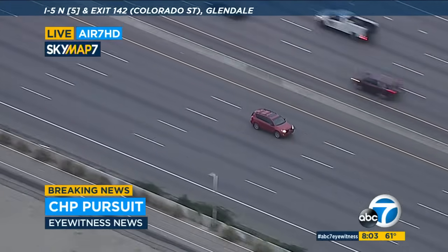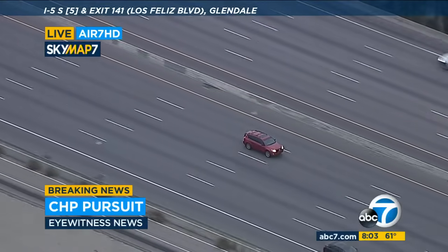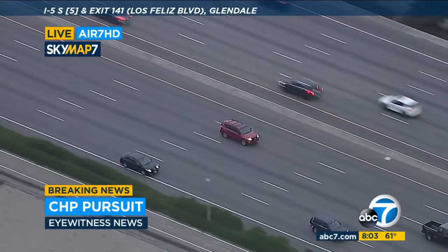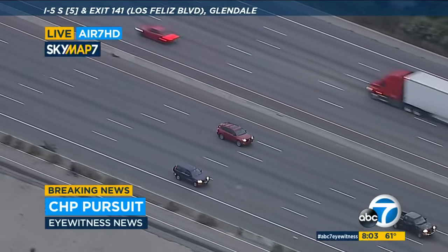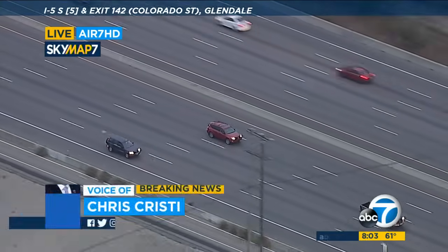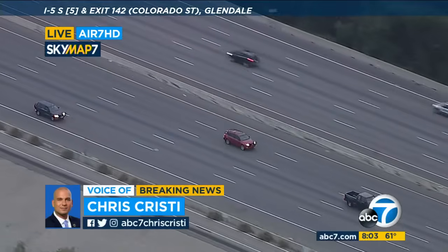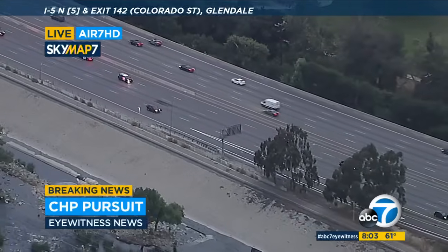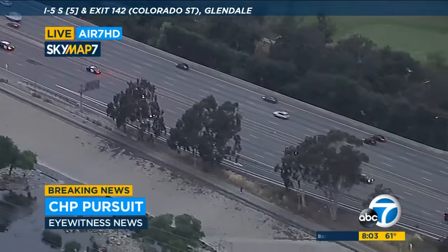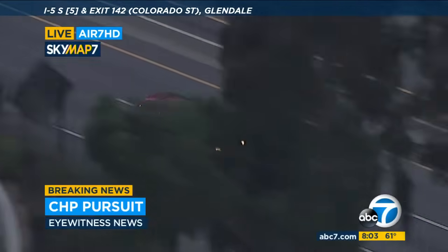And we're back, just doing a little housekeeping up here on Air 7 HD. Once again, if you're just joining us live on abc7.com and our 24/7 streaming channels, Chris Christie up in Air 7 HD over a pursuit up the 5 freeway. Santa Fe Springs CHP, now the lead office, the primary office in pursuit of this red SUV with a female driver behind the wheel. Again, this all started in South Orange County in the San Juan Capistrano area.